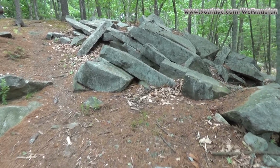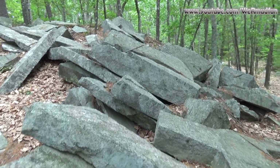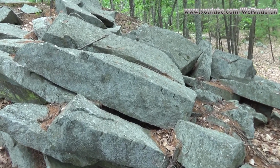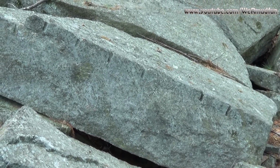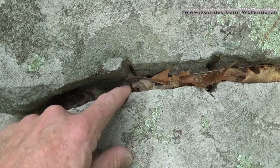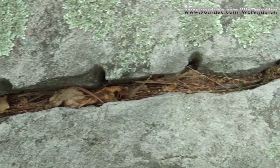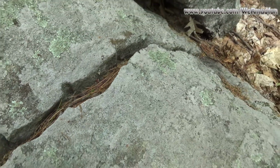Tell us why. Well, we're actually standing right next to one of the areas where it was quarried from. So you can tell by all of the shot drilled holes that this was probably separated by a method called plug and feather. Here's an excellent example. You can see where the drill holes were, and they did plug and feather it. That's what the separation's for, but they just left it here.